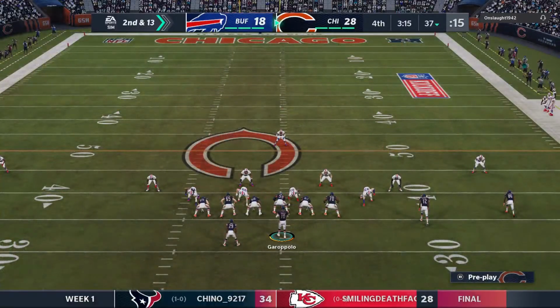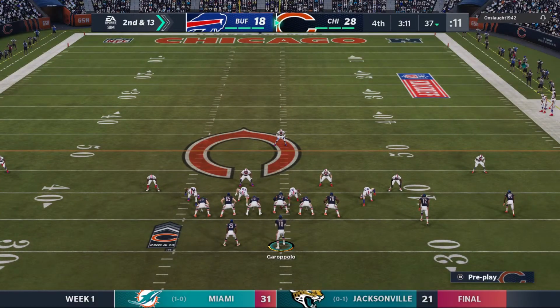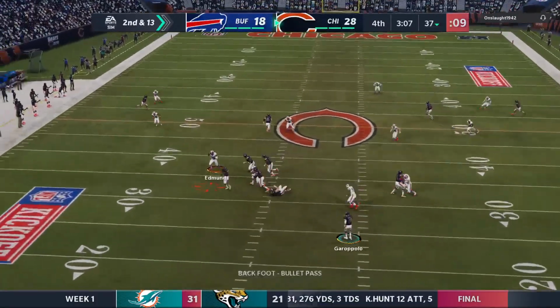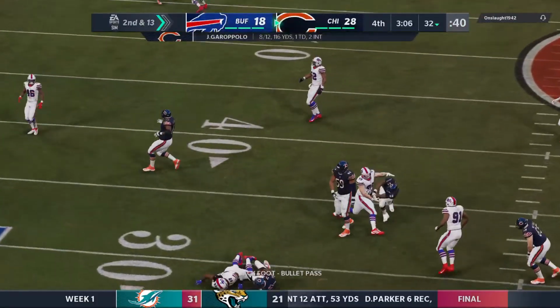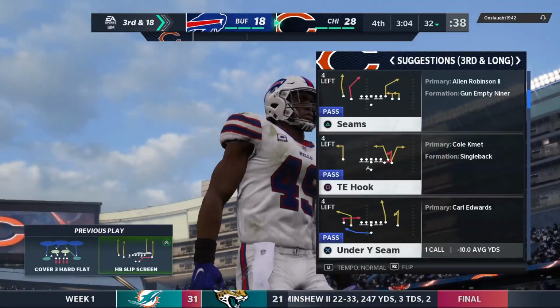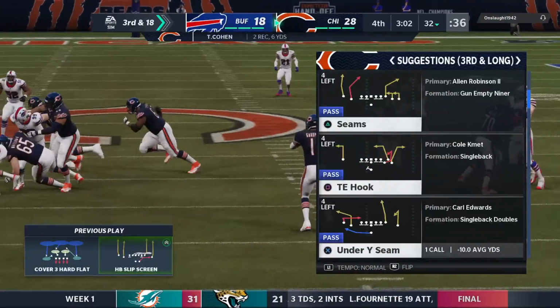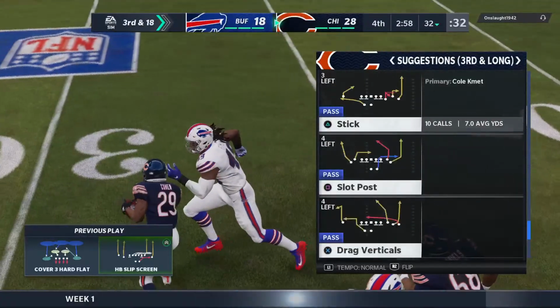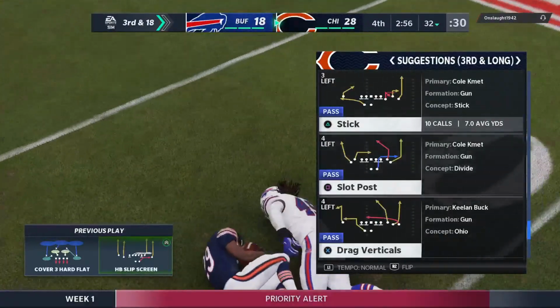Here we go. Watch the twist. No, check that. To throw is Garoppolo. The screen pass here to Cohen. And he'll lose yardage. Brought down at the 32. Call that a loss of 5 yards on the play. And they're going to face an uphill battle here on 3rd and long.